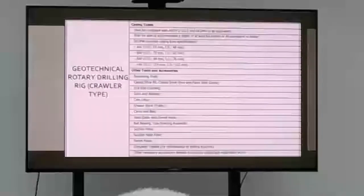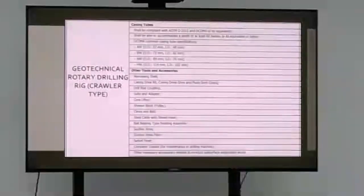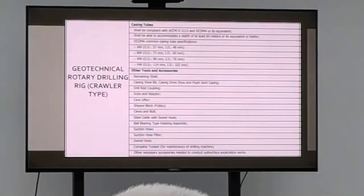Next po, ay po sa geotechnical rod and drilling rod prototype natin, yung casing tubes po niya, kung ano po yung kailangan, so compliant kami po sa ASTM D2113 or DPWH or its equivalent. And then the other tools and accessories: casing shoe, casing couplings, casing drive shoe and flush joint casing, drill rod couplings, socket and adapter, rod lifter, chip block, lugs and ball, steel cable and triple ball, bearing type hose assembly, suction hose filter, triple hose, complete tool set for maintenance of drilling machine. Another necessary accessories needed to conduct subsurface exploration works.